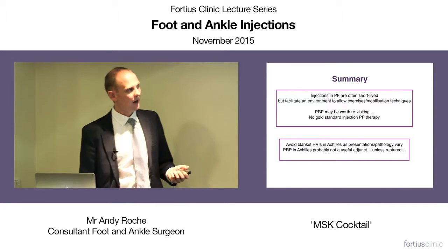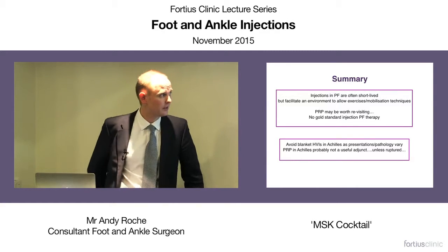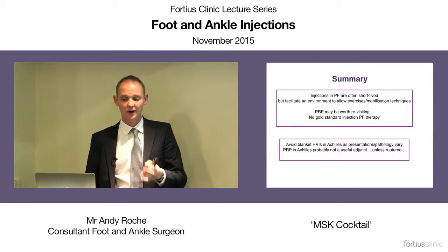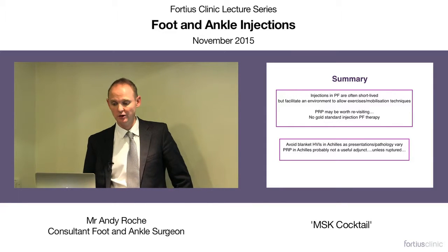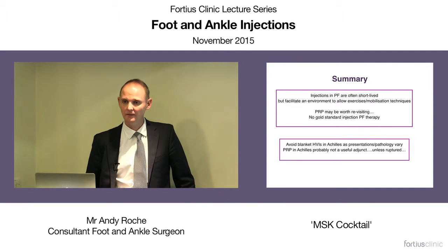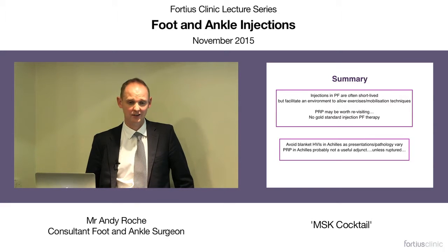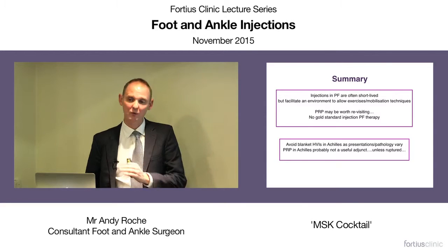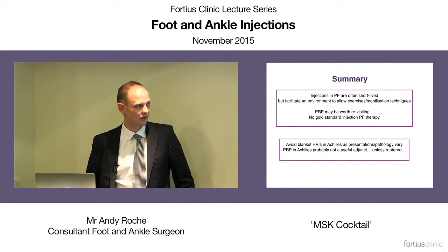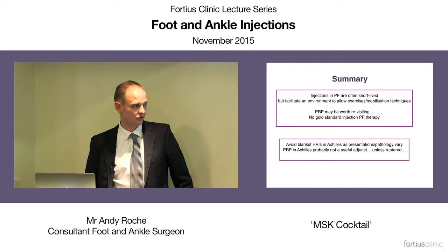So in summary, I think the injections in plantar fasciitis are often short-lived, but what they do is they facilitate an environment to help the physios to allow that patient to recover. I think PRP may well be worth revisiting. I did a sort of straw poll of my colleagues in Fortius about who would be inclined to use it, and I think 2 out of 5 said they would use it. The other 3 said they were happy just with where they were. So I'm not sure what way we're going to take this, but I think there is evidence out there. So as a result, there's no real gold standard injection for plantar fasciopathy.